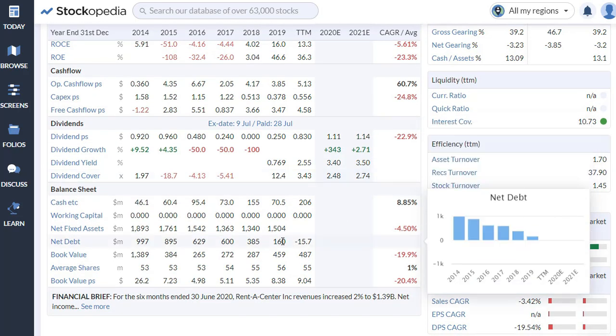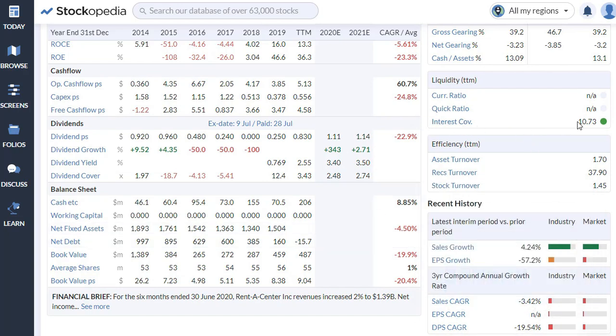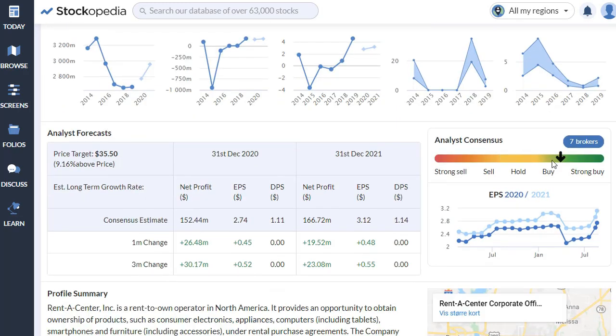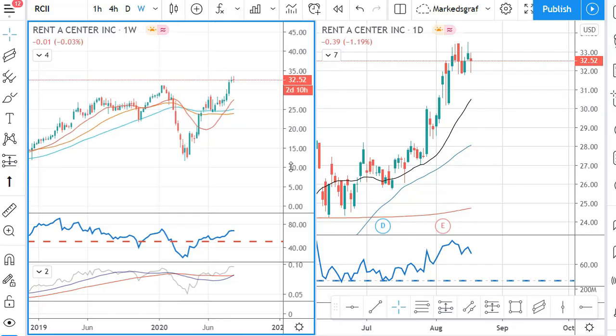The debt, they have been bringing their debt down, which is great. So they have an interest coverage way on the good side of 10, and that is fairly stable, I think. The analysts are saying buy, so that is an okay sign. And when we're looking at the charts, we can see that it is in the green zone. It has broken up above a top here and a top here.